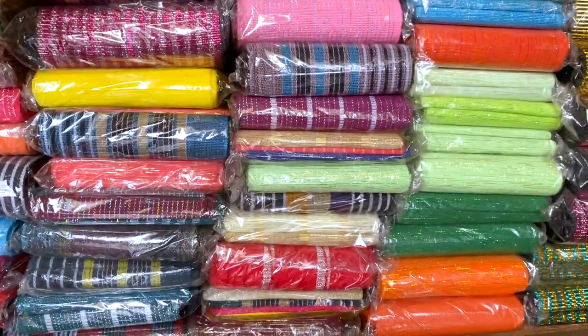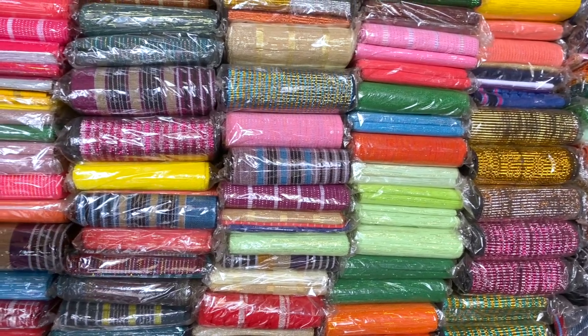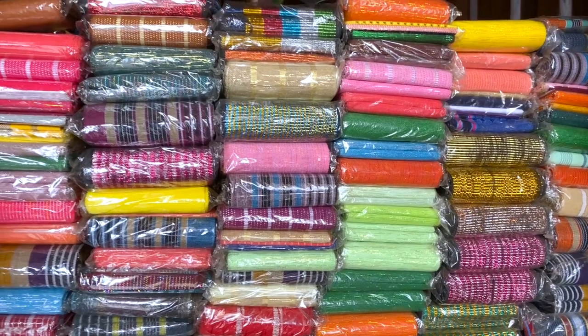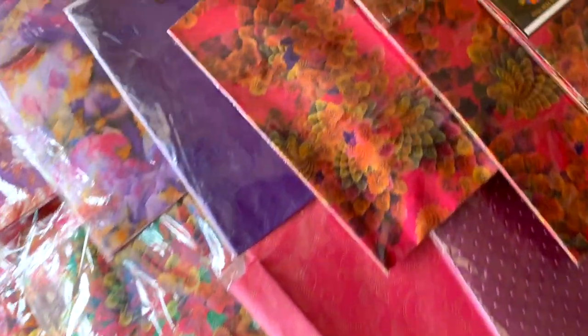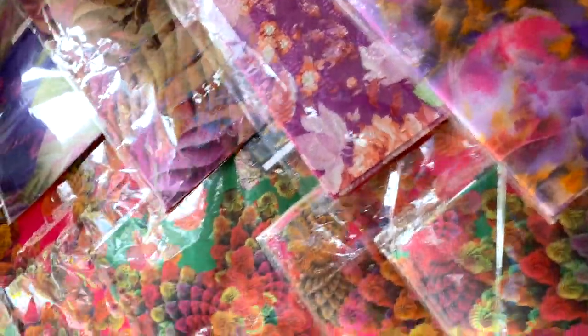Guys, I am currently in a Gele store called Tolulope Trading Store, and they sell different kinds of Gele, damask, ashoke. So let me show you guys around. This is multicolored sego. So what are those that wear this multicolored sego? Because I don't really see people wear something like this. They are using it now. Oh really? Yes. Wow. This is the plain one.